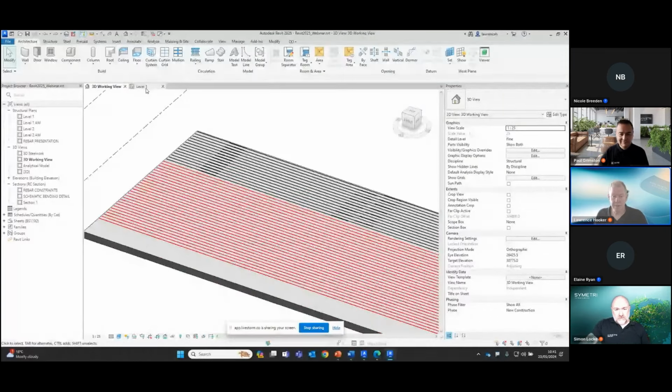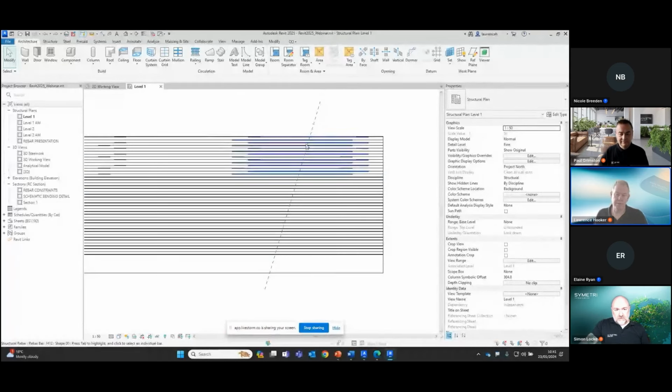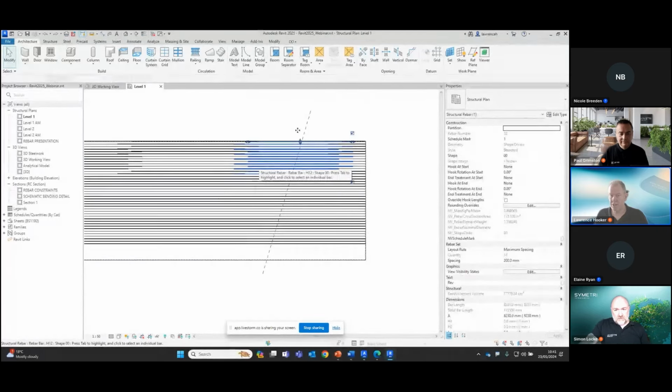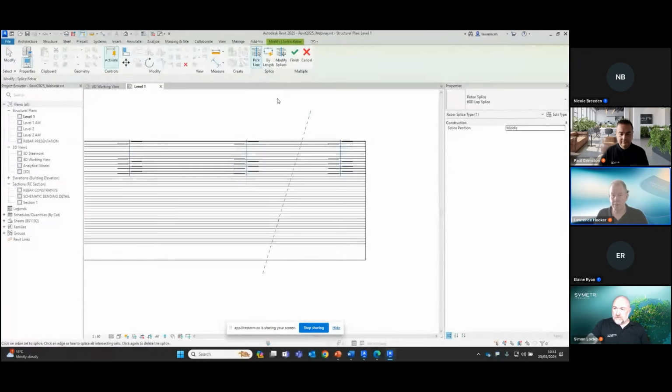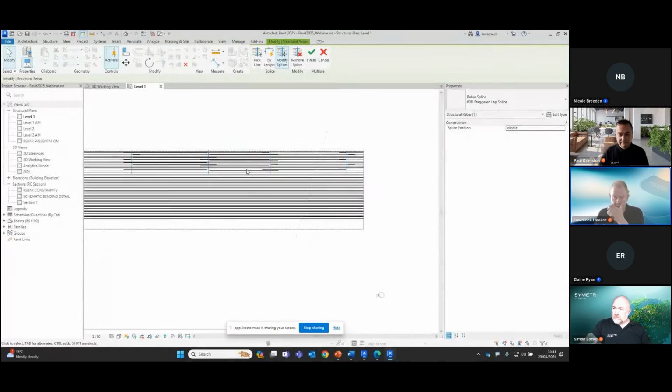Another thing we can do, if I just switch into a plan view here, you can see that I've got this reference plane drawn at a bit of an angle. And what I can do is I can go back and actually adjust any of these laps that I've already made. So I can go into here and I can modify the rebar splices. So I can just pick a splice position and I can just manually move that, or type in dimensions or use move and so on to adjust that.